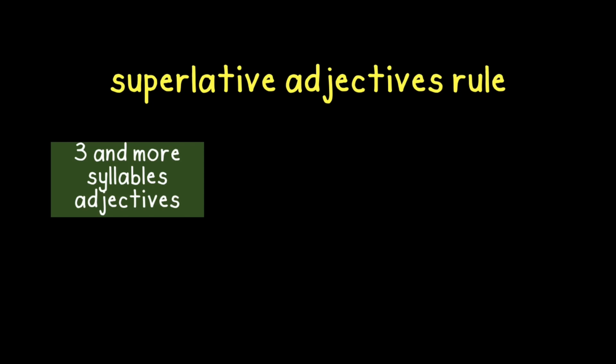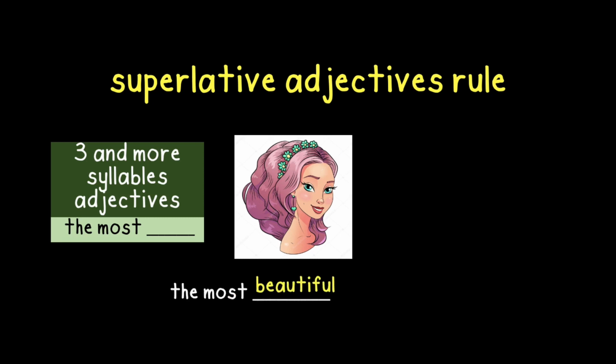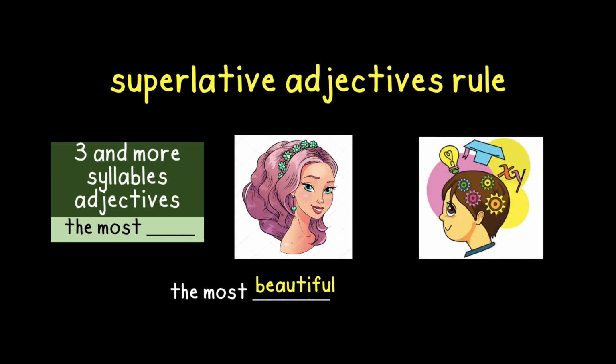In three and more syllable adjectives, we only use the most. For example, look at this girl. She's very pretty and beautiful. So we can say, she is the most beautiful in the world. Another example would be, look at him. He's very intelligent. If he is the one that is the most intelligent, we'll put the most to make it a superlative form. From intelligent, it becomes the most intelligent.